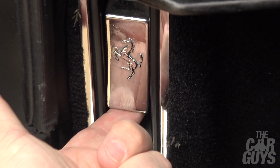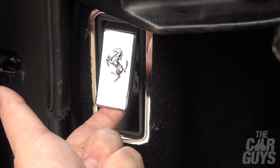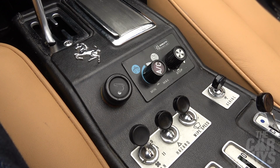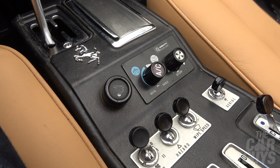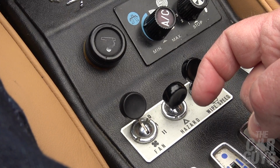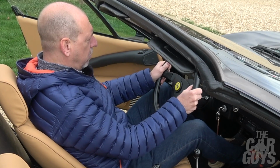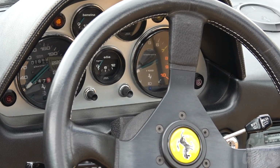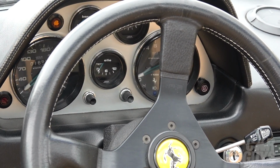This is quite nice actually. The pulls for opening the bonnet and the boot have nice embossed Ferrari horses on them, which is very lovely. Lovely bits and pieces. Not entirely sure that the design house spent a lot of time on these bits, but they're functional nonetheless. Sitting here with the steering wheel, I can't see oil temperature or water temperature, which could be a problem. Hopefully not. But I can see the red line.